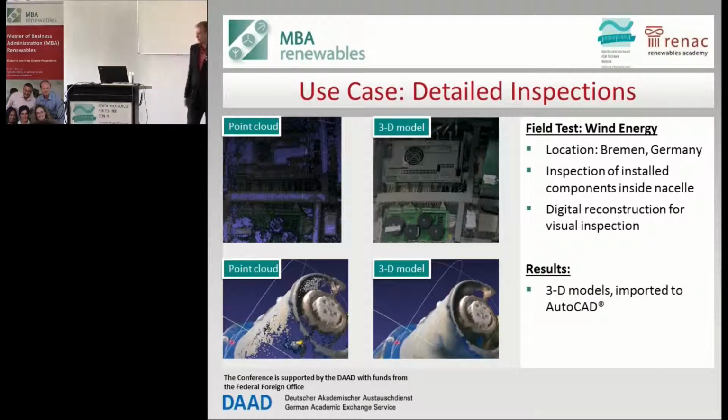All right. First of all, one field test that we did was with a company located in Bremen, in Germany. They asked us to get into their nacelle to get some pictures, get some models of their installations on site. Thing is, they gave us just a really, really crappy video made by an iPhone. They were running around like this. And when I first saw this video, I thought, oh, there's no way. We have to go there. We have to provide professional lighting and good photographs.